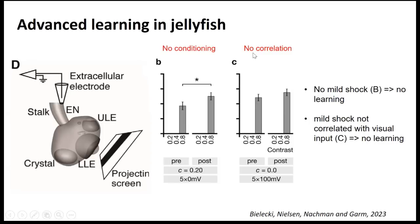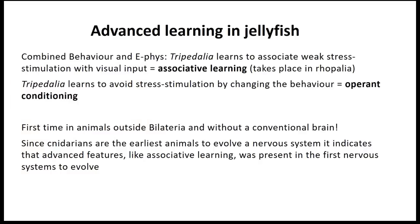But we then also did the no correlation test, where the unconditioned and the conditioned stimulus were randomly arranged in time. And then what we could see again was that both the naive animal and afterwards the animal that had had the stimulation would only respond to the strong stimulation, the high contrast. So all of this supported the conclusion that these jellyfish actually do advanced learning, as associative learning. What they basically do is learn to predict a mechanical stress situation from the visual input and avoid that future stress by turning earlier. And that actually makes it a more advanced kind of associative learning, what is called operant conditioning.